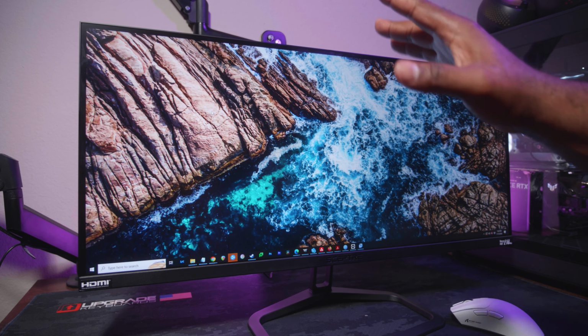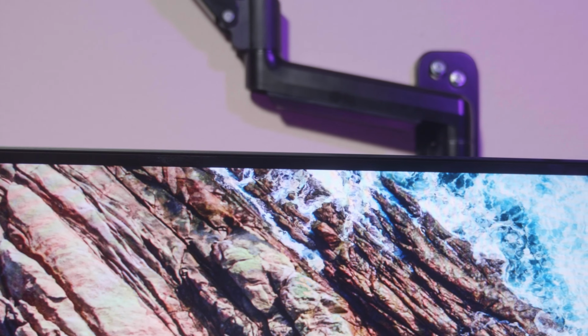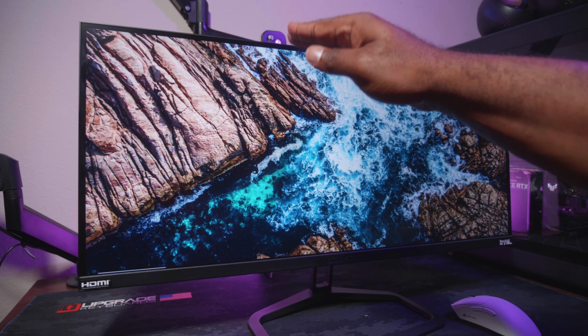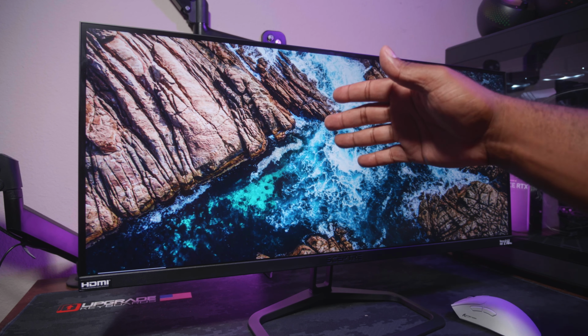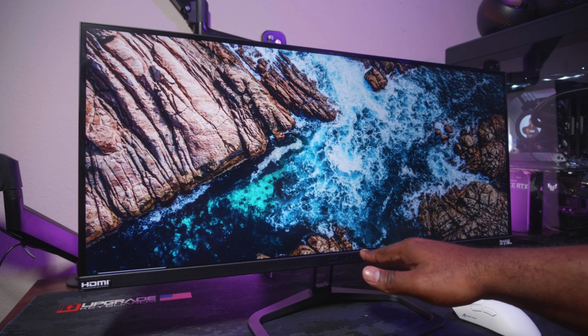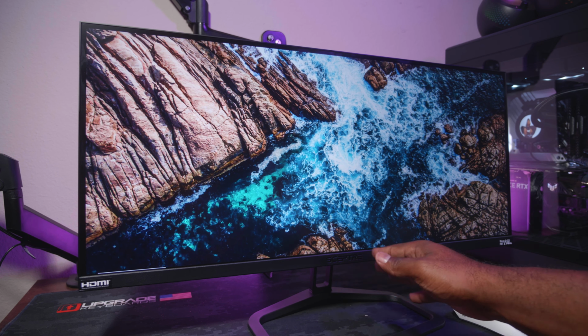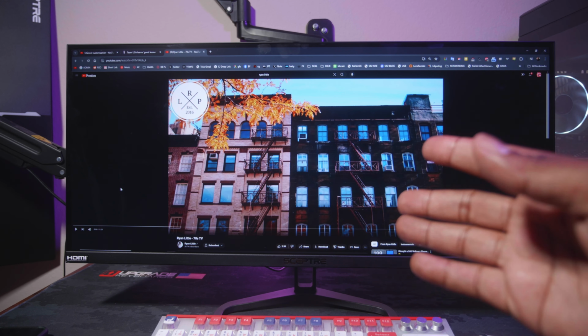As far as the bezels, at the top and on the sides, we have pretty slim bezels. Not the slimmest, but definitely not enough to distract you while gaming or watching content. At the bottom, there's almost nothing there except for the bottom lip where you have the actual name of the monitor. All right, let's do a quick sound test.